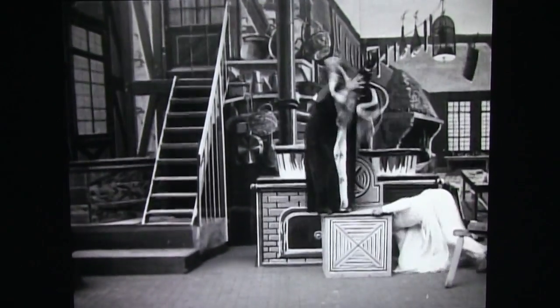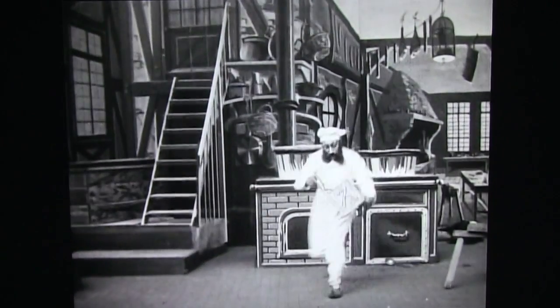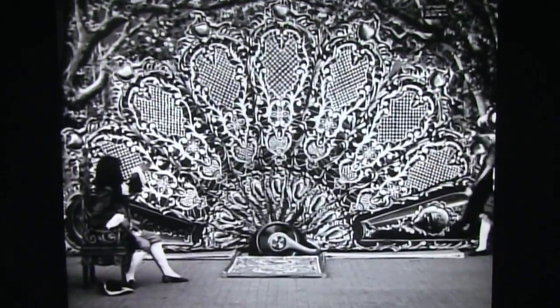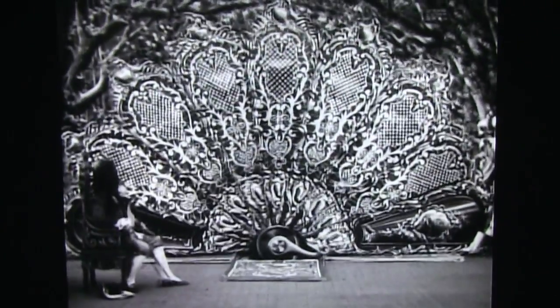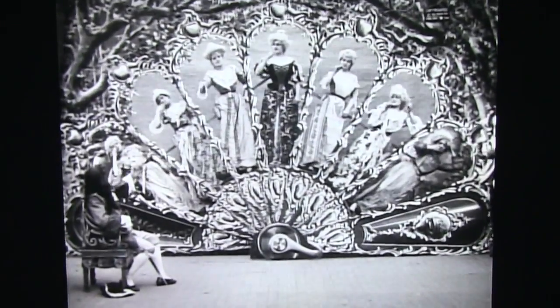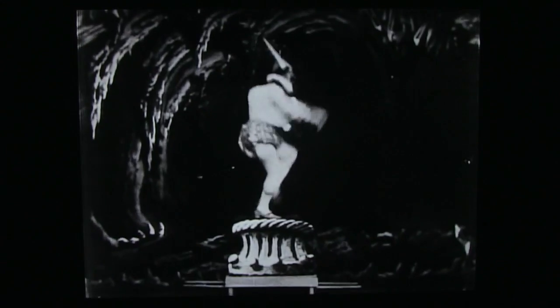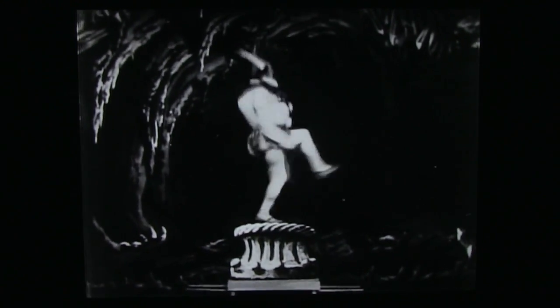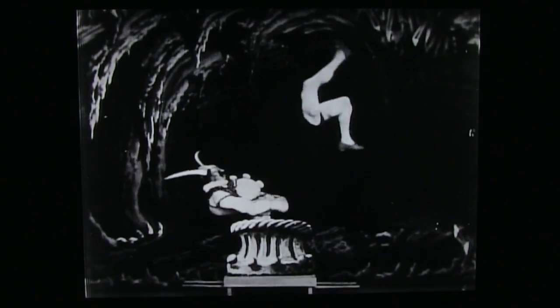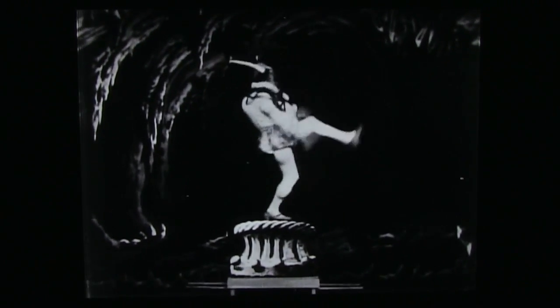Méliès discovered magic in the motion picture camera. In his hands, special effects became like tricks from a sorcerer's toolbox. His use of multiple exposures, time-lapse photography, dissolves, and hand tinting broadened the scope of cinema. If the Lumières were the fathers of documentary, then Méliès was the grand wizard of special effects.